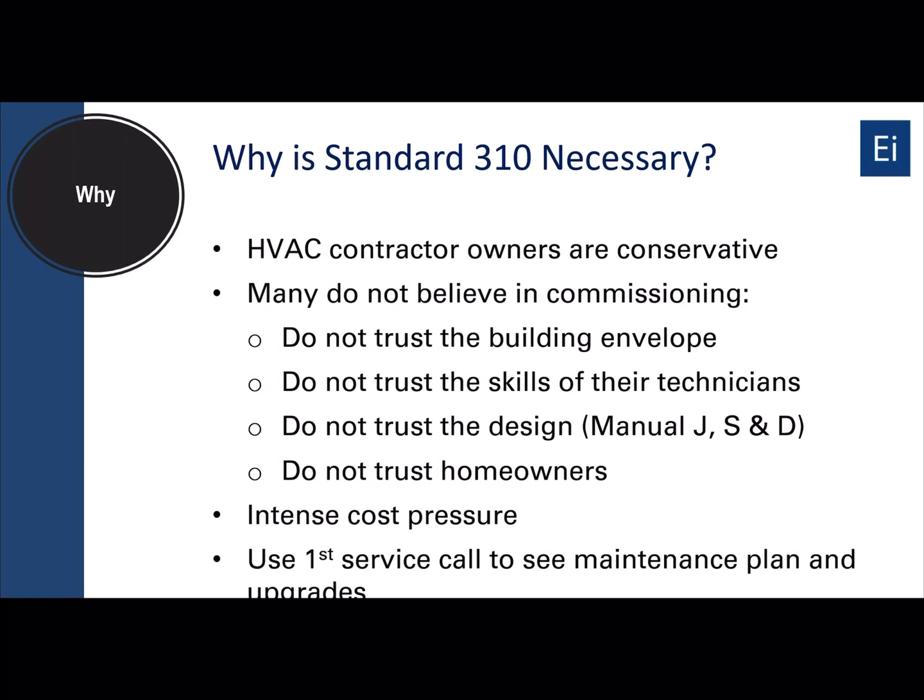So because of that, many of these people don't really believe in commissioning. They don't trust the building envelope. They don't trust the skills of their technicians, because often they are more junior folks. They don't necessarily trust manual J, S, and D, because if they work in a lot of existing homes, it's a guess. You don't have near the precision you do in new construction. And frankly, they don't trust homeowners, because even if they get everything right, homeowners may still want to use their home differently and not use a set-it-and-forget-it approach. They'll want to run it up to 90 degrees and then want it to catch up very quickly. And so they'll get a service call even when there's nothing wrong with the system.